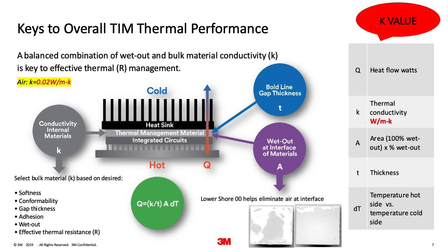We can't stress enough, it's the combination of these four basic features of our portfolio that help match the right product for your application. In the bottom center part of the slide, you can see an example of someone using too hard of a tape where they were unable to get the tape to wet out on the surfaces and therefore eliminate the air. Our goal is to replace the air with tape.